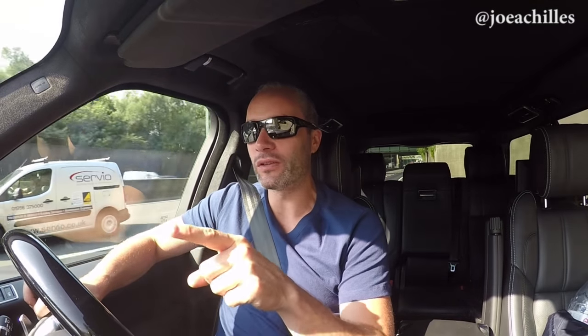The head-up display is a bit Mickey Mouse compared to, say, the BMW one that I'm very used to. Even the older BMW one in my previous 7 Series is a lot better, a lot sharper, a lot clearer than what's in this.